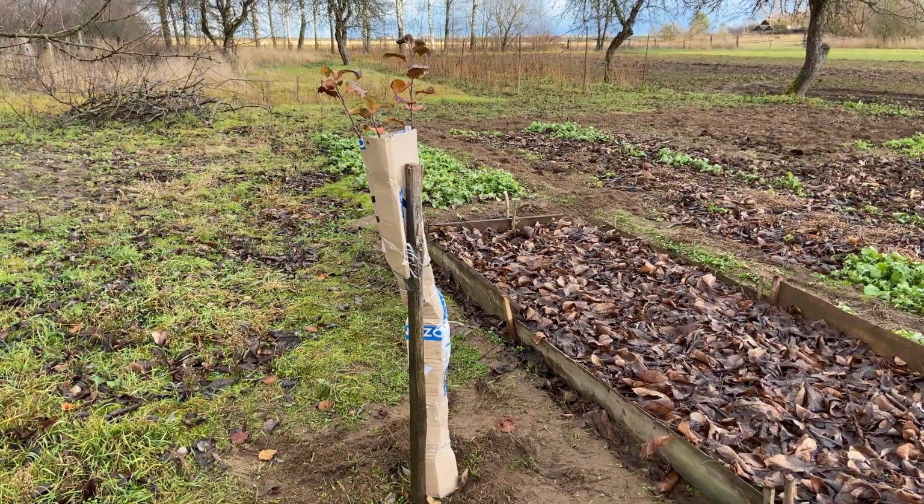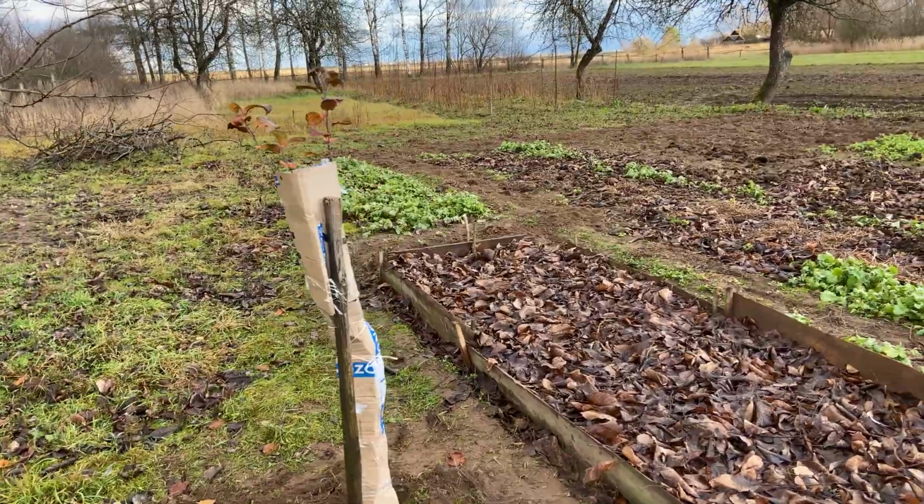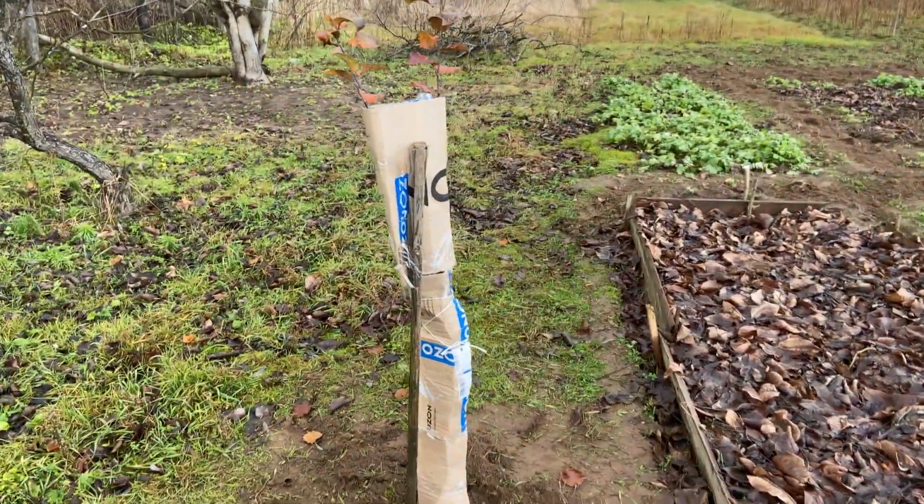I literally planted my favorite sort of apples that I wanted for so long. It makes me so angry that we are late only by one day. If we could have arrived yesterday, everything would be fine with the apple tree.